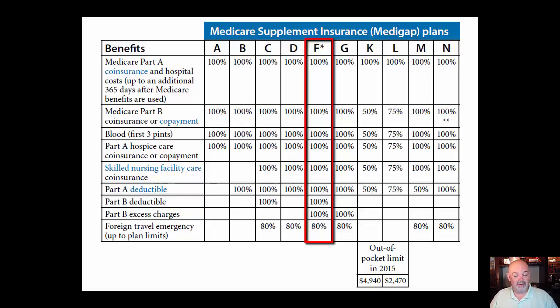Some people refer to it as the Cadillac plan because it covers everything. So there's the Plan F. You can see it covers your Part A coinsurance, and also down, you can see it covers a Part A deductible. So it's going to cover all your hospital co-payments and deductibles. No matter how many times that $1,288 comes up per year, the Plan F is going to cover it every time. And then also the Part B deductible is covered.